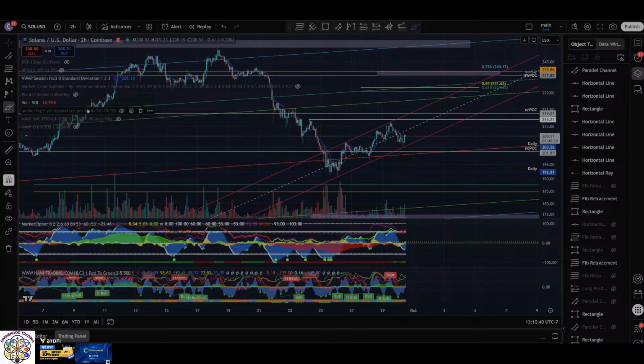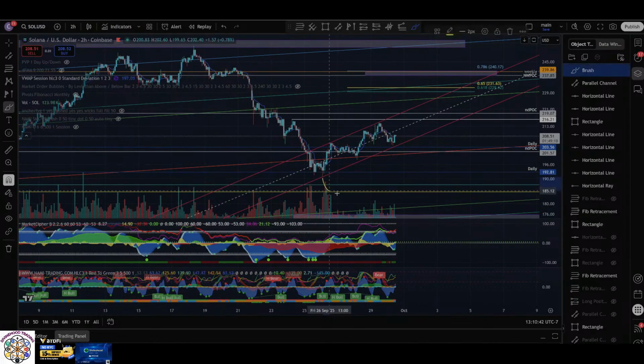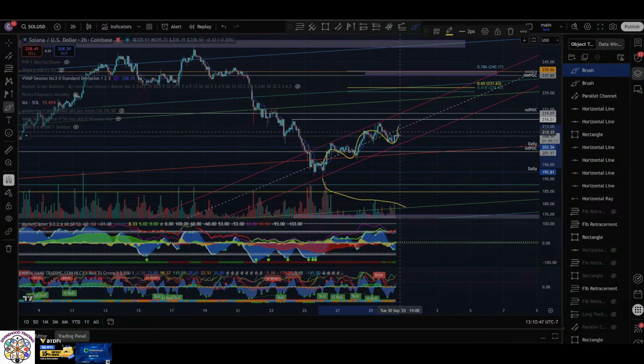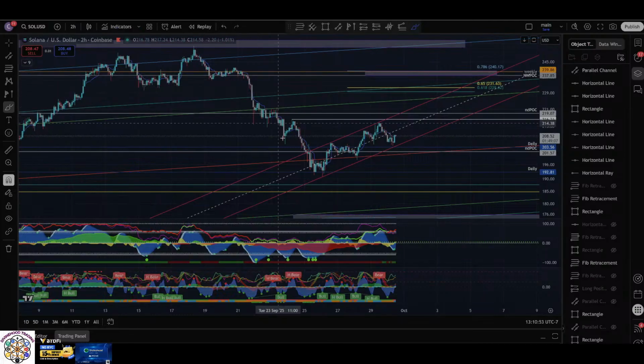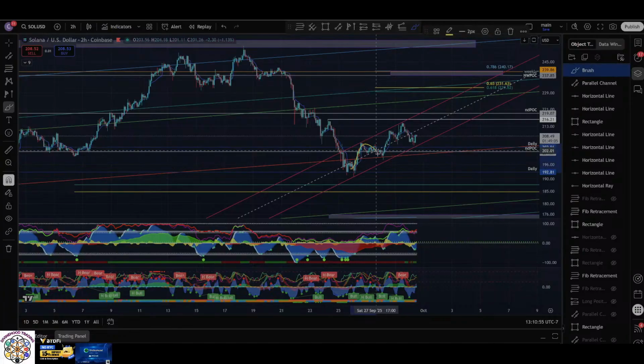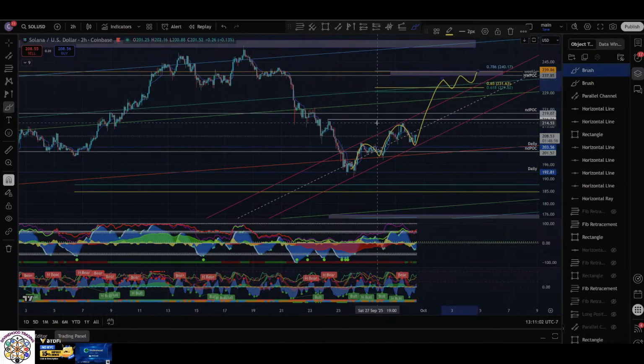But this is what I want to turn on: volume. You can see here, volume's getting lower and lower as this ascending channel is forming, and that is a sign of a corrective move. In the bullish case scenario, we'd be looking at this as a 1-2, 1-2, and then you want to see your third wave explode soon. And then you'd get your 4-5, 4-5.